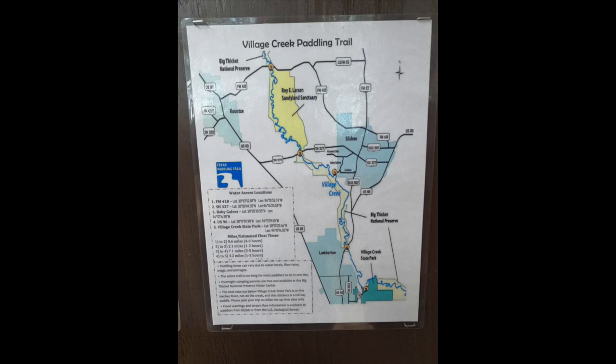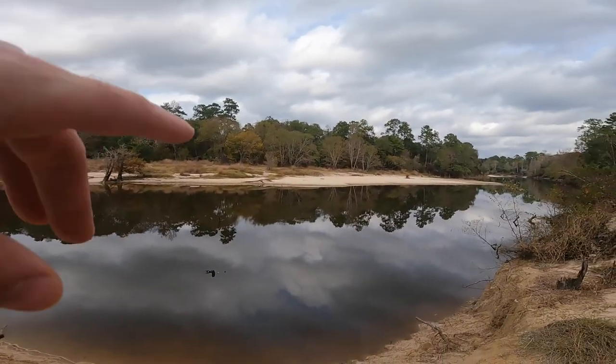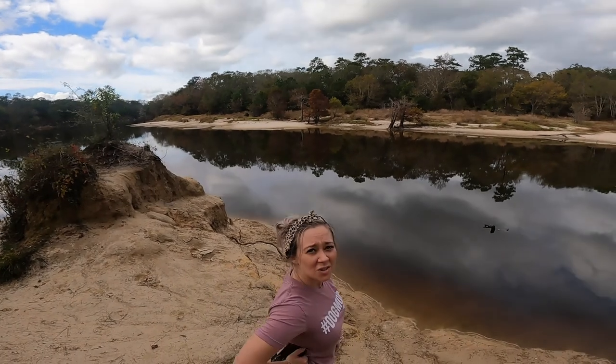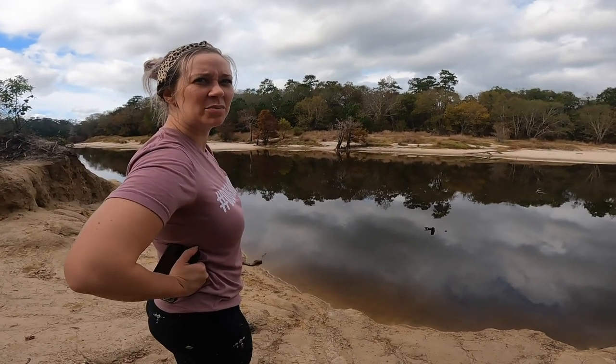Cute little paddling sign. You can see way down there. It'd be so neat to camp on one of these banks. I don't know about the private property issues and stuff with it, but that one, that's where I want. Right here. The one right here across? Yeah. There's another nice one way down here too. And over here. There's a few that would be really cool if you had like a whole squad with you. Like 20 people or something, or like 15 people.